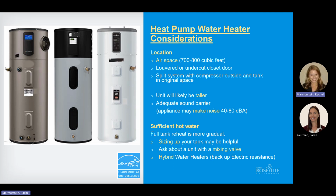And then with the second consideration of making sure that you have sufficient hot water, that's in regards to the way that the heat pump works with reheating water more gradually. So if you think about a gas water heater that has 50 gallons and a heat pump water heater that has 50 gallons, you do have the exact same amount of hot water. Now, let's say you currently have a gas water heater and occasionally you run out of hot water.